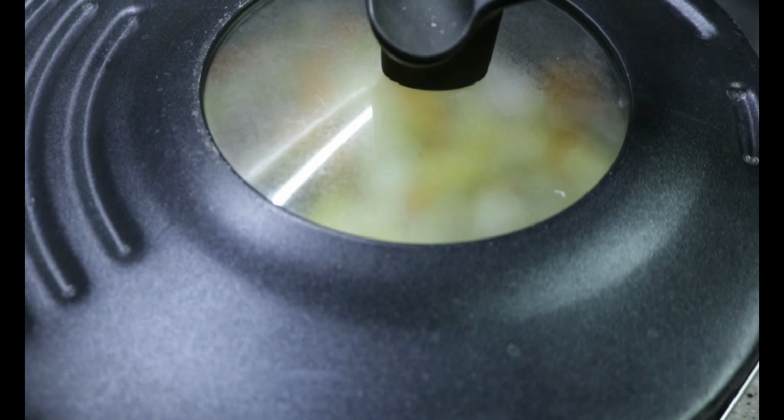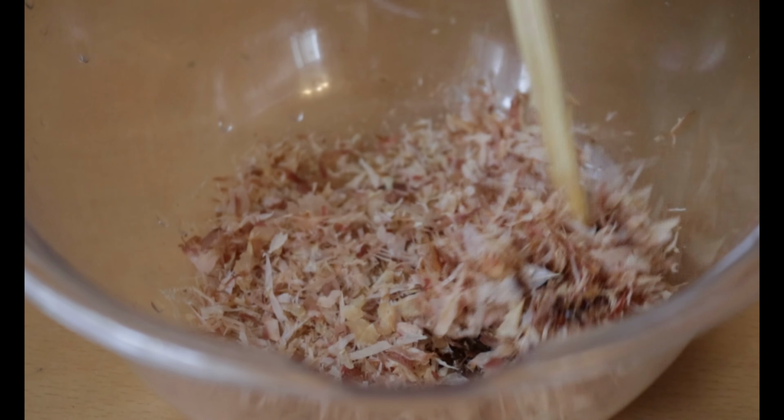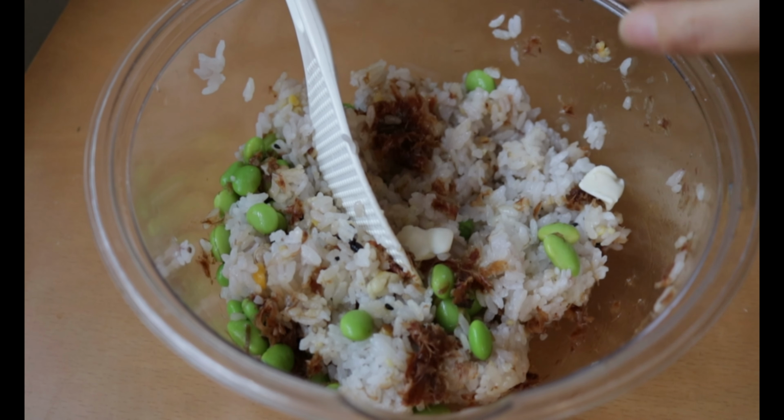In the meantime, we're gonna make my kids' favorite onigiri. It's the one from my Japanese breakfast cookbook. Just combine bonito flakes, soy sauce, edamame, and cheese together. If you are vegan, you can swap bonito flakes for kombu. If you have any substitute for cheese, please help us in the comment section below. I always appreciate your knowledge.